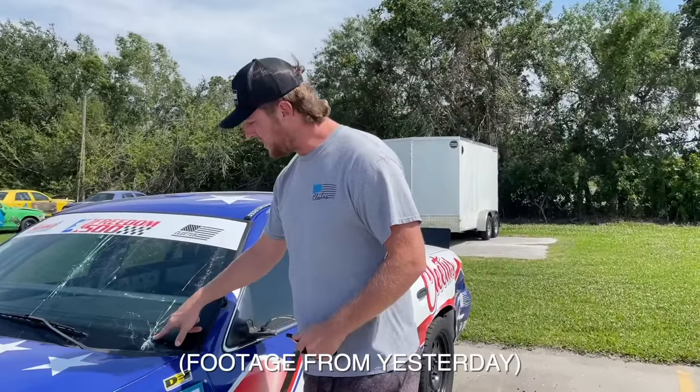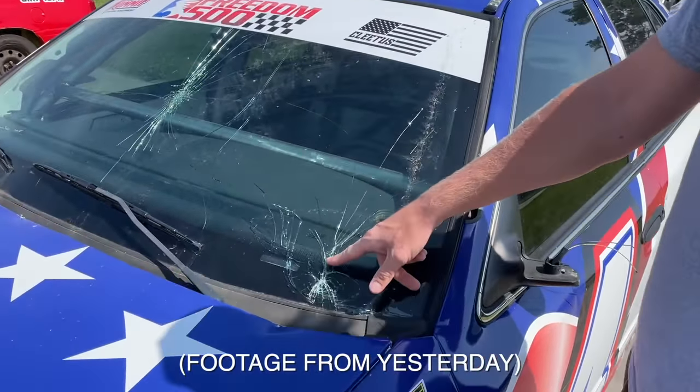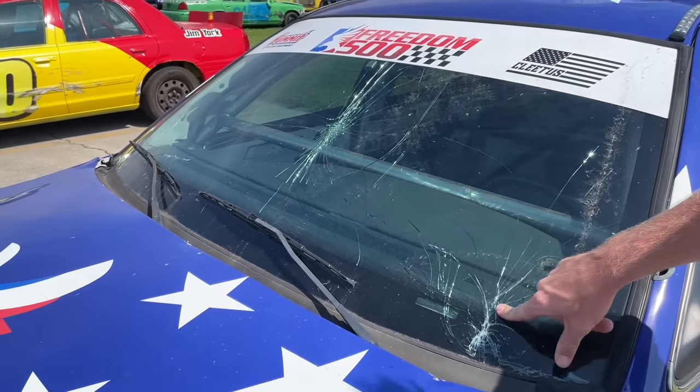Can you believe this, dude? Come and look at this. Freaking Zach. Unbelievable. Driving the winning car from the Freedom 500. Didn't latch the hood. It blew over and broke my windshield.